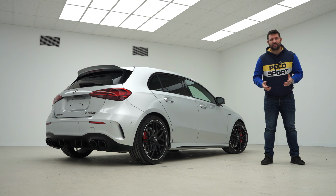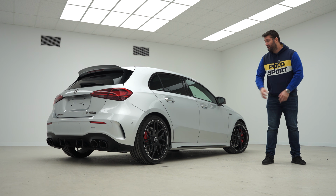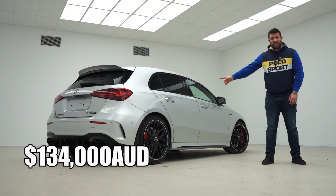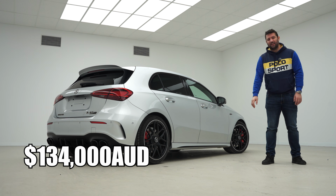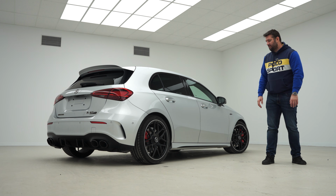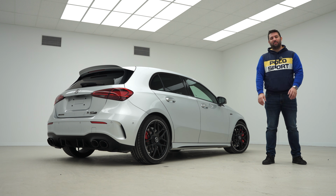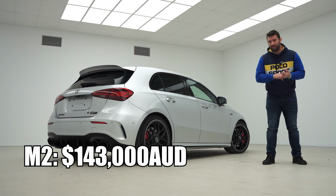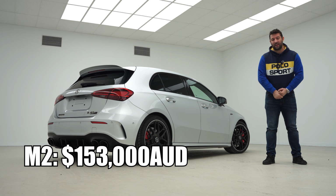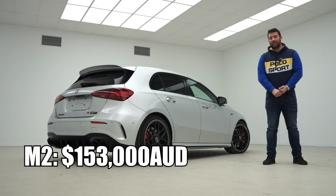Let's talk dollars and cents. They're Australian dollars, so these numbers are going to be very high if you're not from Australia. These things are 134 to 130 grand Australian now. My God, have prices gone up so much. What's also gone into the stratosphere is a BMW M2, starts at 143 grand. If you want the bucket seats, it's 153. Not long ago, that was the price of a brand new M3.